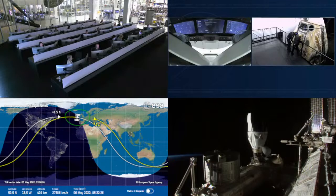And this view on the left, again, that's still inside Crew Dragon. Our astronauts just patiently waiting to make sure that everything is safe for them to exit, letting teams on board the recovery vessel Shannon do their job as they prepare to open that side hatch.